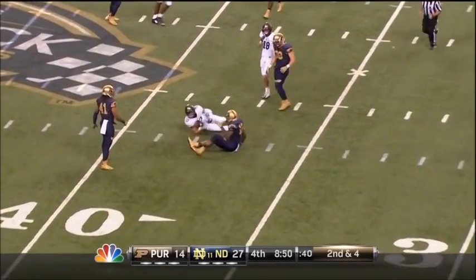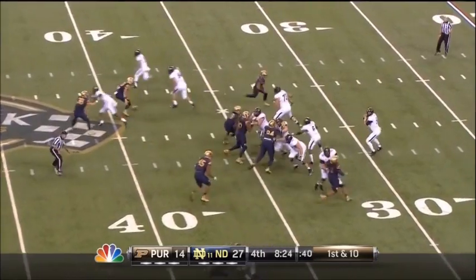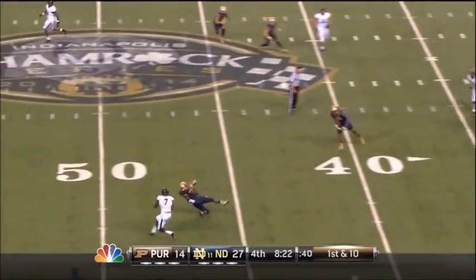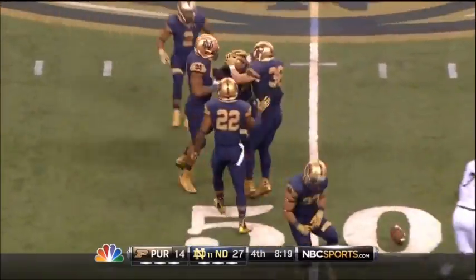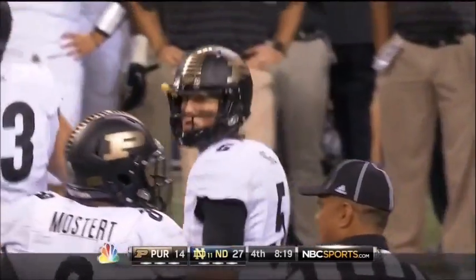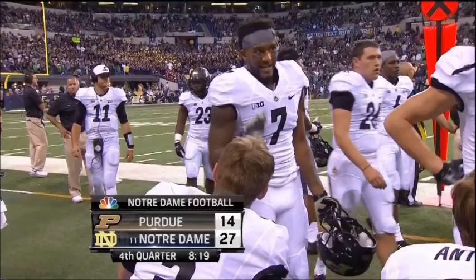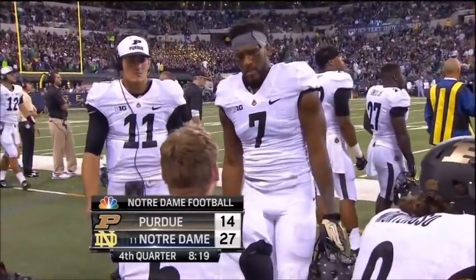Etling's pass, nice catch. Etling given time and throws an interception. Picked off. It was Butler, Devin Butler, who came in after Cole Luke was injured, gets his first interception. 27-14 after Etling just threw an interception.